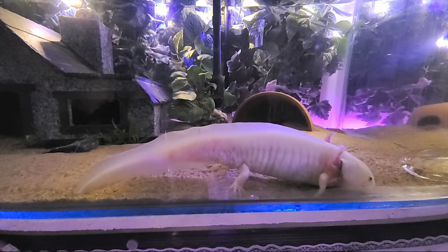Gary needs a bloodworm, and we already gave Gary two bloodworms today. We can't do more.